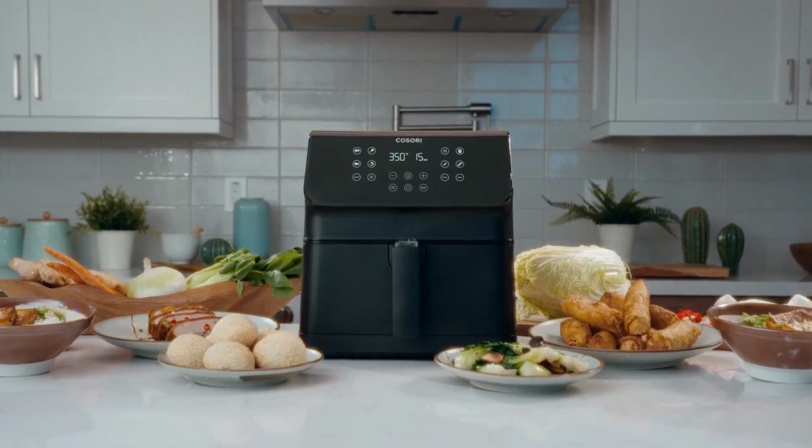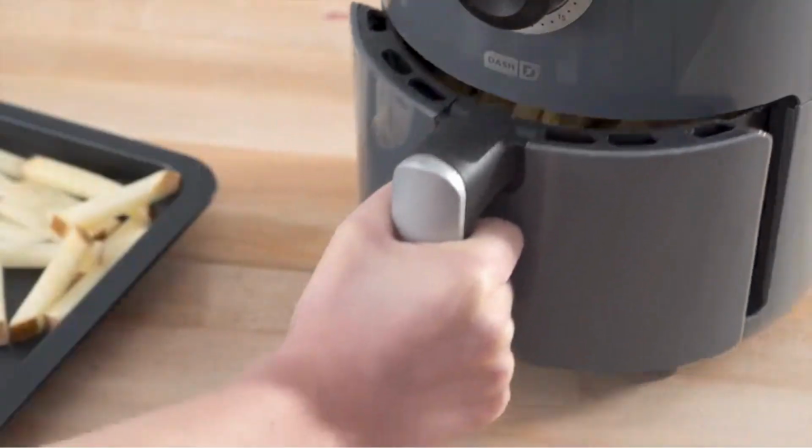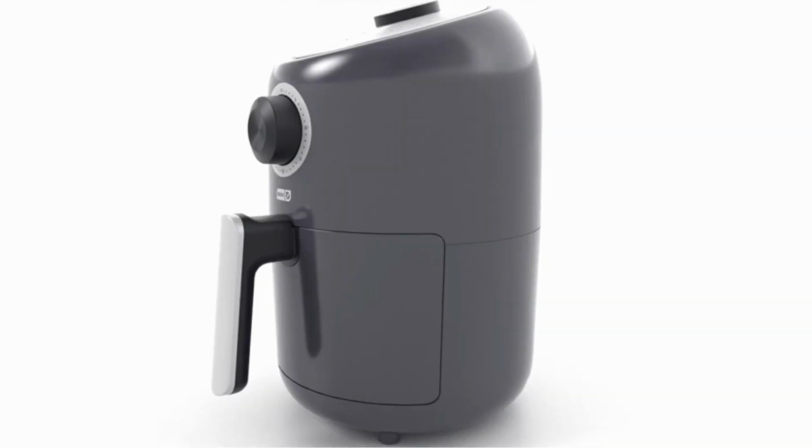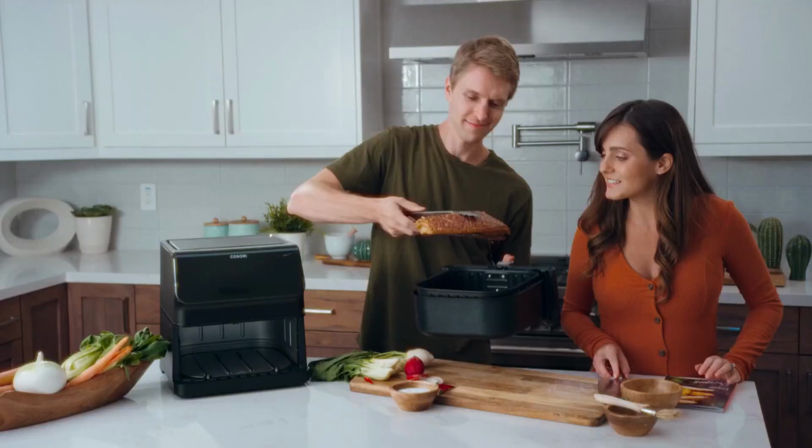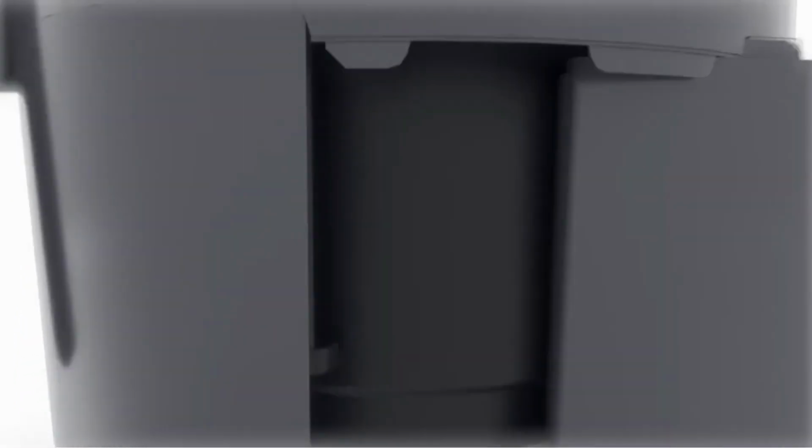Air fryers have revolutionized the way we cook and have become a must-have kitchen appliance for many home cooks. With the ability to fry, bake, roast, and grill food using little to no oil, air fryers offer a healthier alternative to traditional deep frying.